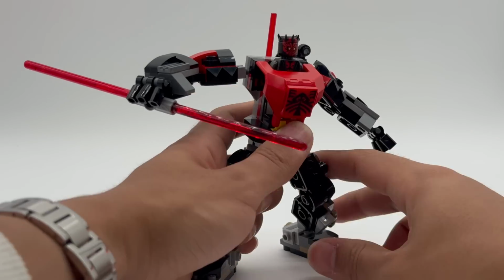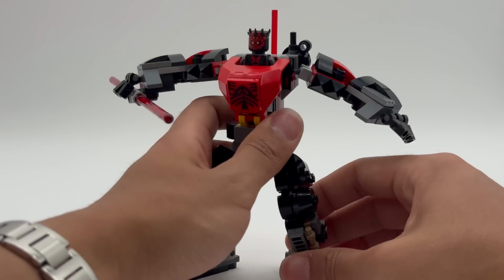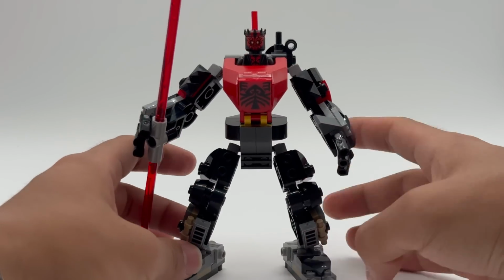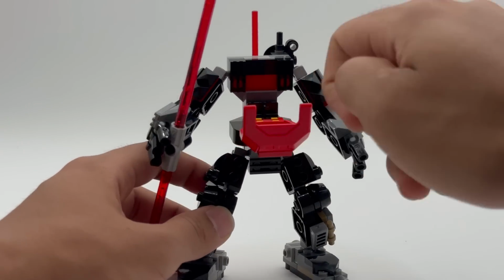You can see they are the mechanical limbs. You've got some of the black and red details for his upper arms, but then he's wearing some gauntlets on the side of his wrists, and you even have a bare chest on the mech, showcasing the tattoos on the front of his torso as a print on one of the tiles for the front of the mech itself.